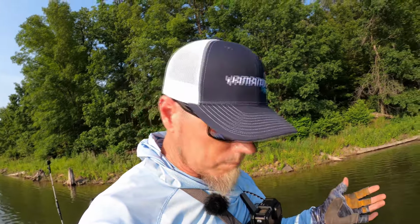Oh, I caught one over here. There you go. Decent fish. I switched sides over here because I just thought I'd try this side, and so far it hasn't been productive, but I did catch one. I've had one other bite.